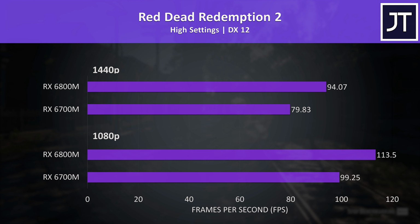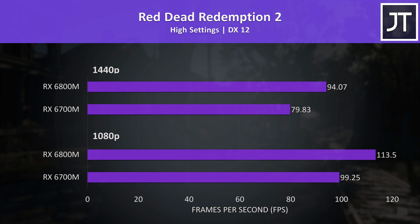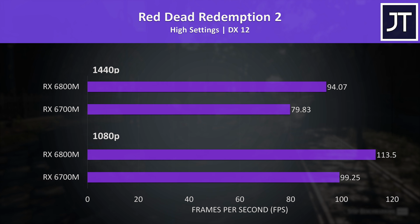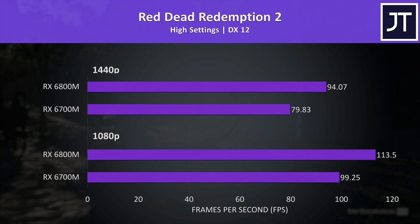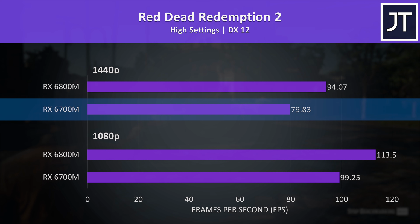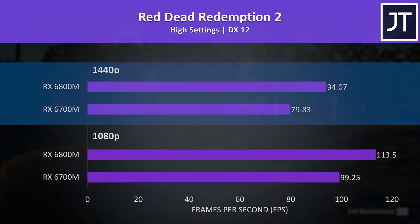Red Dead Redemption 2 was tested with the game's benchmark, and this time we're looking at a below average difference between these two laptop GPUs. Realistically, the 6700M is still doing quite well here. 80 FPS at high settings at the higher 1440p resolution is a great result for a laptop, though the 6800M had an 18% lead, and a smaller 14% lead at 1080p.